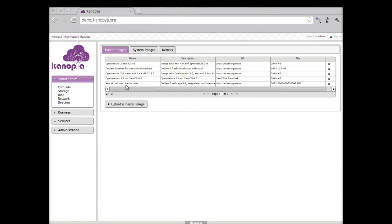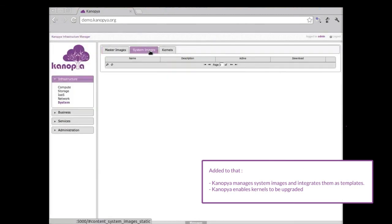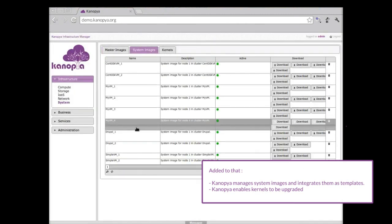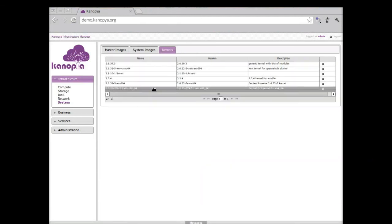Kanopya manages system image templates to generate dedicated system images depending on the host configuration. Kanopya also manages kernels to prevent issues for some particular hardware which do not fit in generic systems.